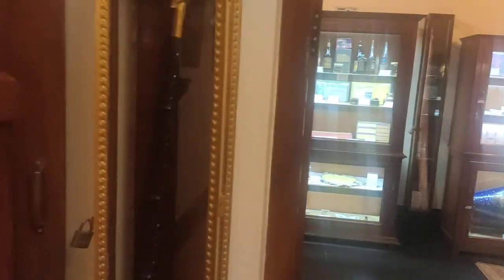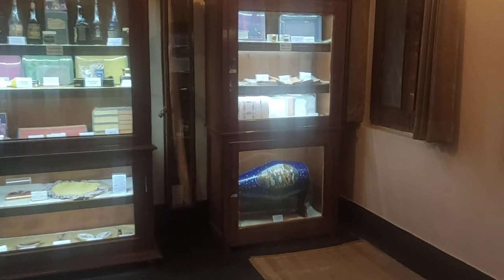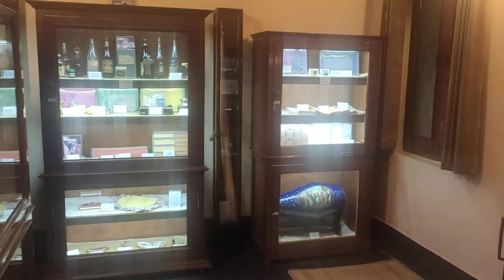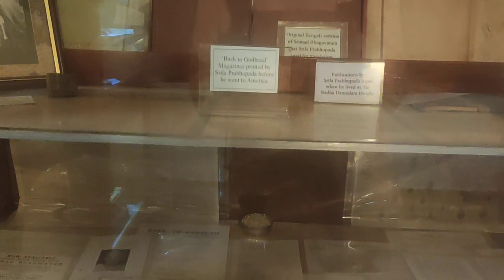This is the stick which Prabhupada used to use when walking. Vilasini Mataji donated. This is actually the room of his servant. Prabhupada's servant used to stay. And in that way you can say His Holiness Bhakti Charu Swami Maharaj also stayed here. These are some of his print blocks, League of Devotees pamphlets, and his own hand-signed Bengali version of Bhagavatam which Prabhupada used for translation.